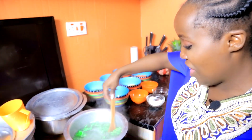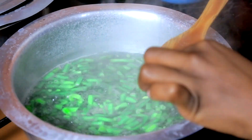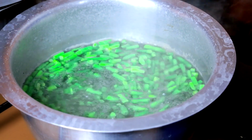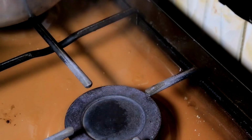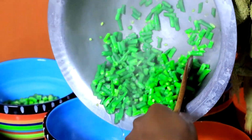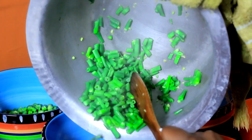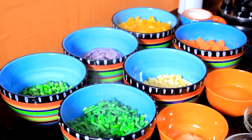2 minutes later, see how they look. They're still green. Still green, and they have softened up. They're edible, like that. We're going to sieve them and pour out the water. See, they are still green. This is why you need to put your French beans in salty water, so they don't change color. That's a kitchen hack, guys. So guys, we are ready to cook our vegetables.